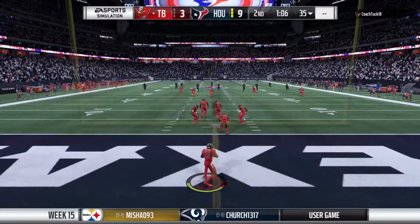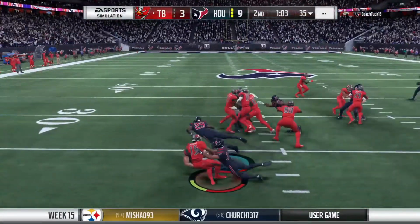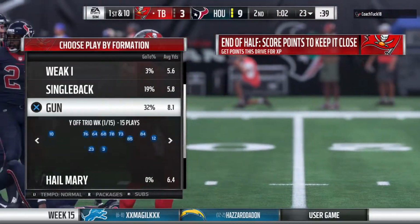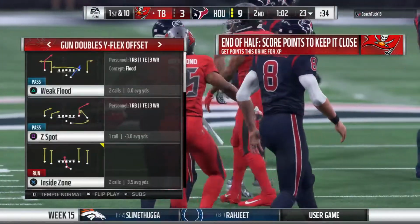So even though this offense has struggled a bit putting it in the end zone, they've still been able to come away with points. And he'll get across the 20 before he's brought down at about the 23-yard line. Now the Buccaneers offense gets ready to head back onto the field.